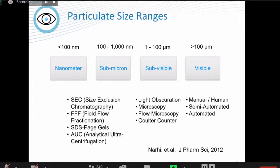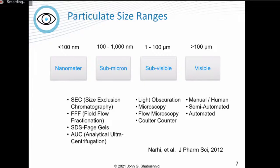Let's look a little bit more at what we mean when we talk about visible particles, because that's the next question. None of these chapters, none of these guides in the pharmacopoeias tell you exactly what size particle you need to see. However, today there is general agreement that the visible range starts at 100 microns. That's, if you look at the average human hair, about the diameter of that hair, or if you take a pen and make a small dot on a piece of paper, that's about the diameter of the dot that you would make. So these are small, but visible. And generally, we're talking about things bigger than this in the visible range.